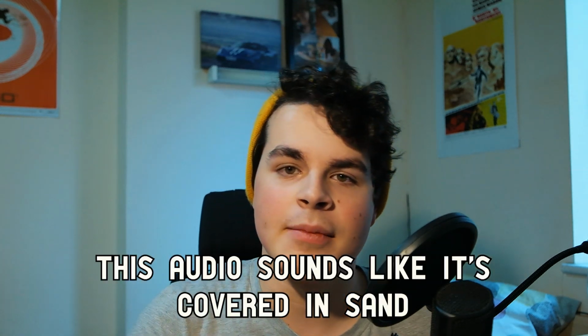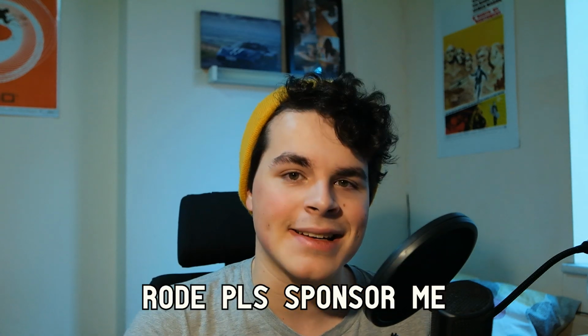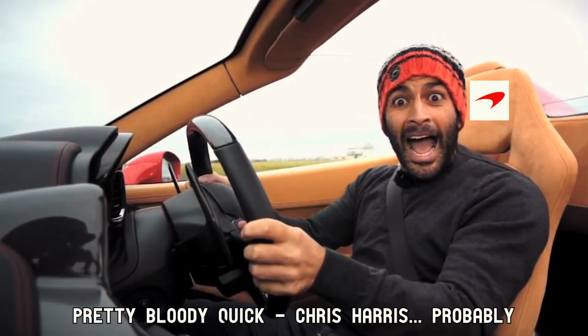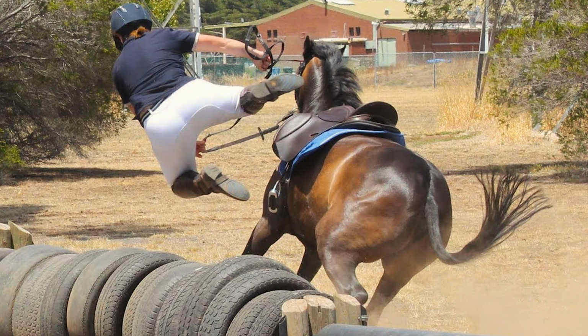American tuner Hennessy have done what nobody expected and added more power to a car that didn't need more power. They've taken the McLaren 600LT, a car Chris Harris himself describes as pretty bloody quick, probably, and added several hundred horsepower to it. You can now choose from 3 packages if your standard 600LT is not cutting the mustard for you. There is the 700, the 800 and the 1001 horsepower packages.